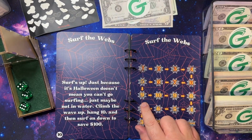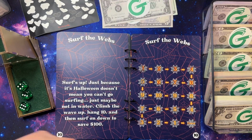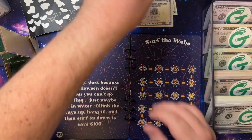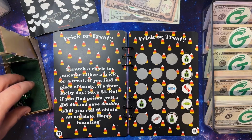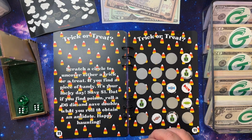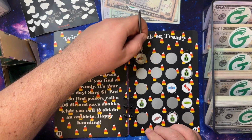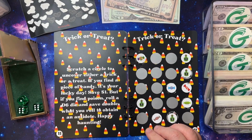Moving on, surf the webs. So we are going to go to this one and save $9. So I'm going to put back a 1, take out a 10. And now we're on Trick or Treat. So let's roll all 3 dice, and that'll tell us which one to scratch. Number 13, rolled it on the first time this time. 3, 6, 7, 8, 9, 10, 11, 12, 13, right up here. Piece of candy, $1. Wonderful. Okay.